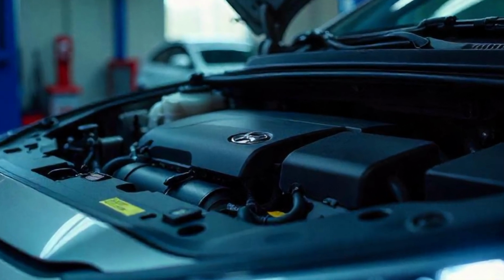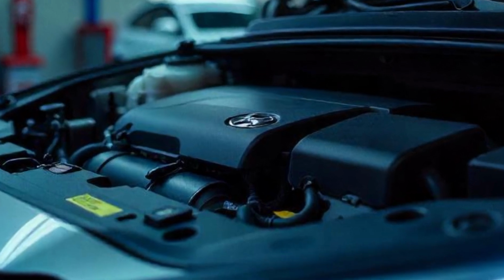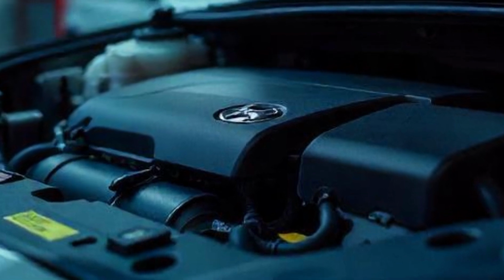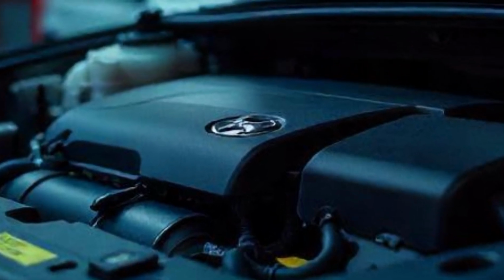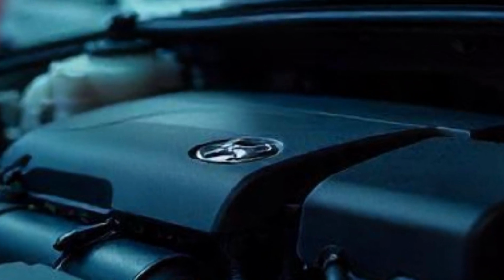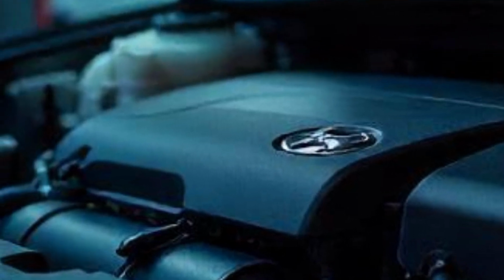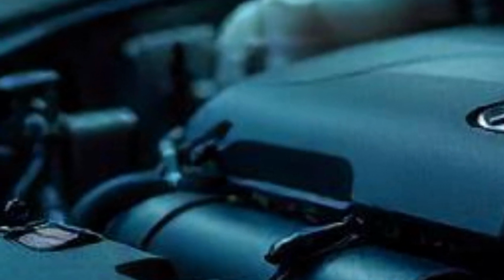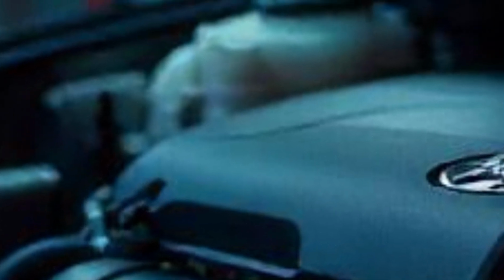Now let's step inside. The 2025 Elantra N's interior balances sportiness with modern tech. You're greeted by sculpted N-specific sport seats wrapped in suede and leather with red contrast stitching, providing both comfort and bolstering when cornering hard. The flat-bottom steering wheel is thick-rimmed and features customizable N buttons, letting you toggle drive modes instantly.